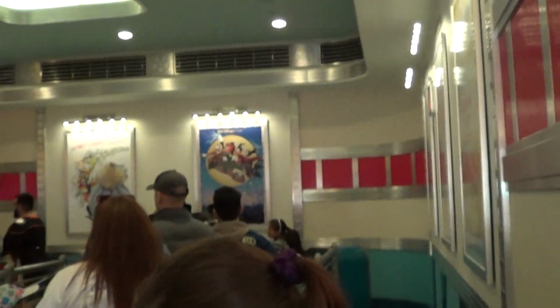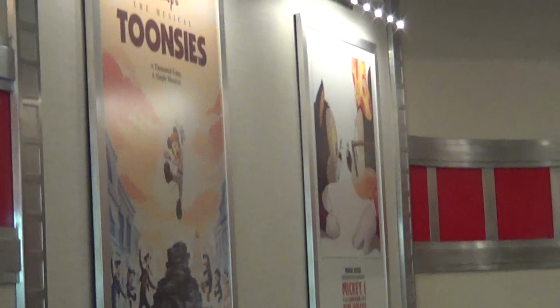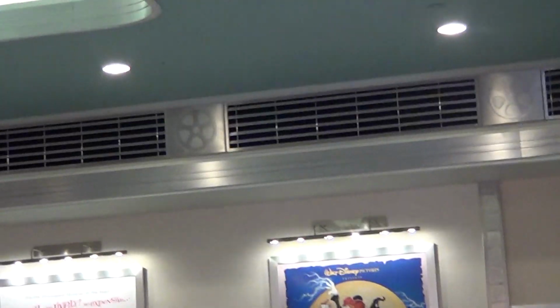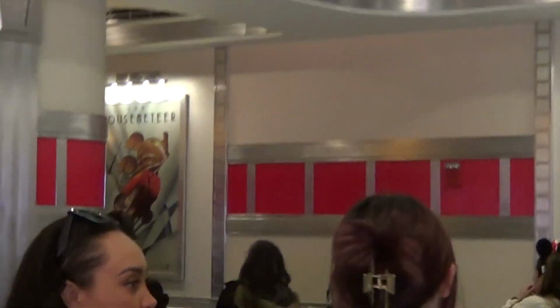But I'm just looking around at all the parody posters. Like over there, you have Toonsies, of course, Newsies, Mickey Eye. Zoom in on this. Drunk the Nieces? Yeah. And over there you have Goofy Friday. Goofy Friday. The Scroogiest Millionaire. And Miska Muska. Over there, yeah. There's one other, like you can see it, the Mouseketeer. That's a take on another Disney film, The Rocketeer.